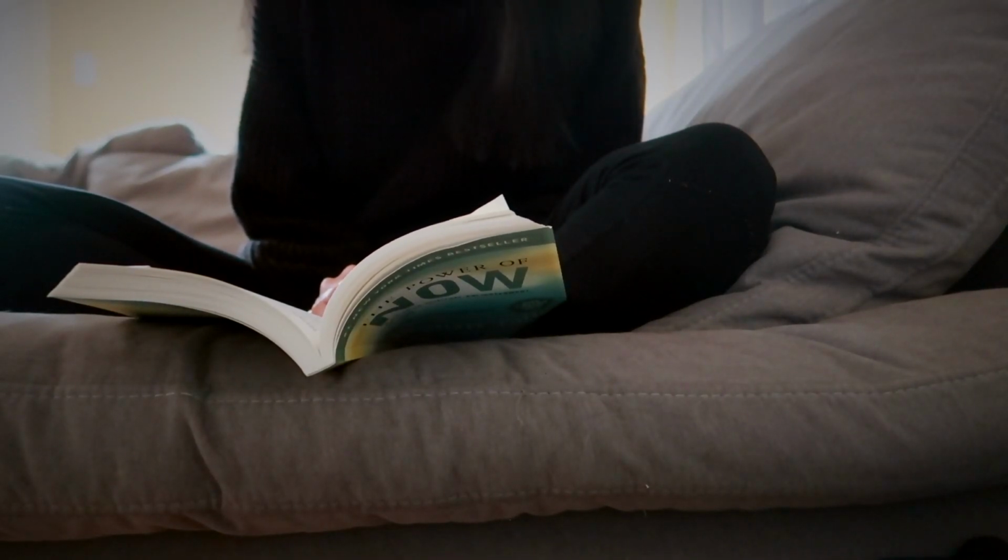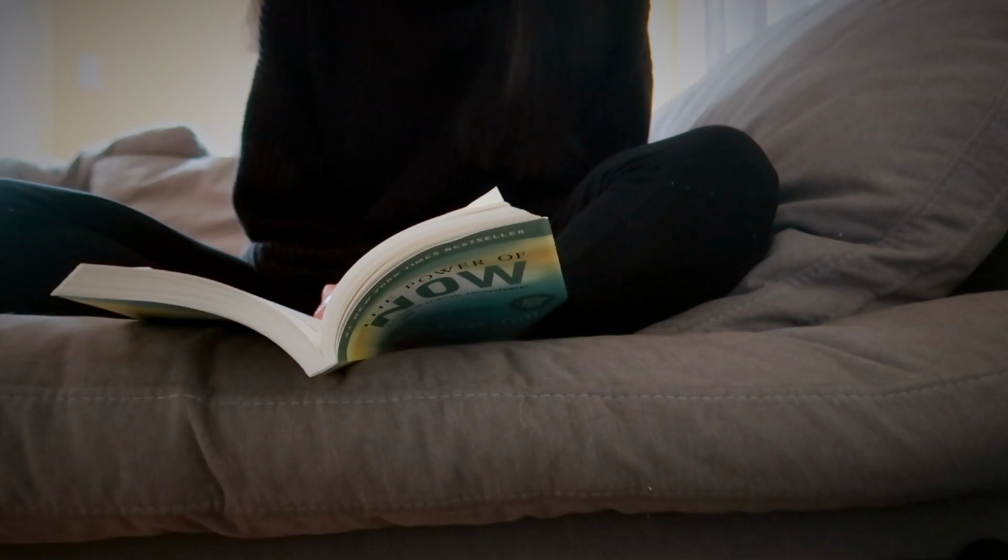Now it's time to read for 20 or 30 minutes. I try to read every morning in my normal routine, so this fit in perfectly, and I actually really enjoy setting time aside to dive into a really good book.